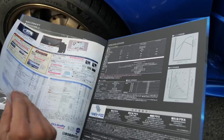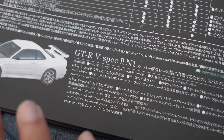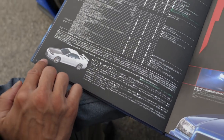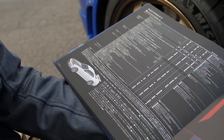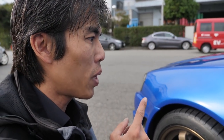And of other interest is here. This is the GT-R V-Spec N1 race car base spec. It doesn't have the air conditioner, which means the oil cooler is in the place of the air con condenser, which is something very interesting. This is the rarest spec of all, not the NER, which is also something that we forgot to mention.